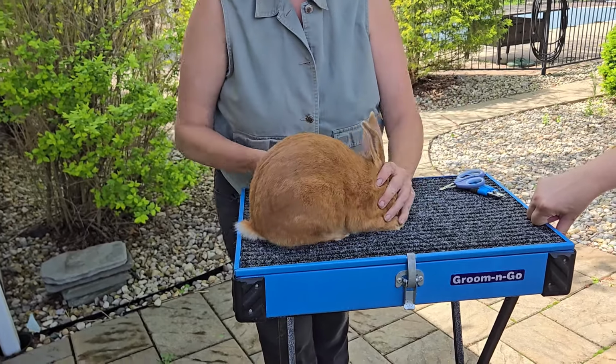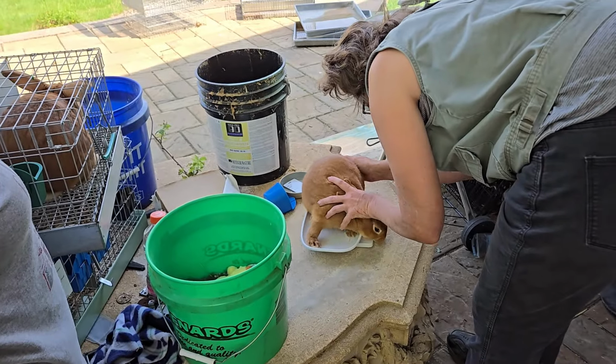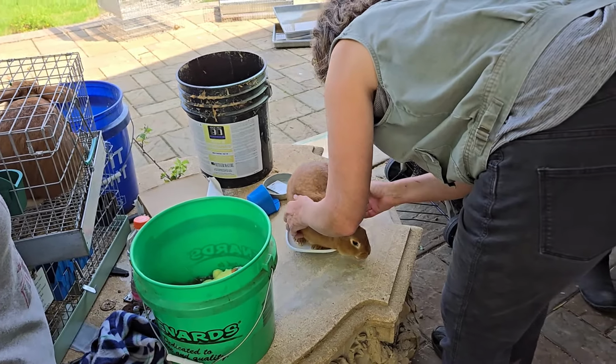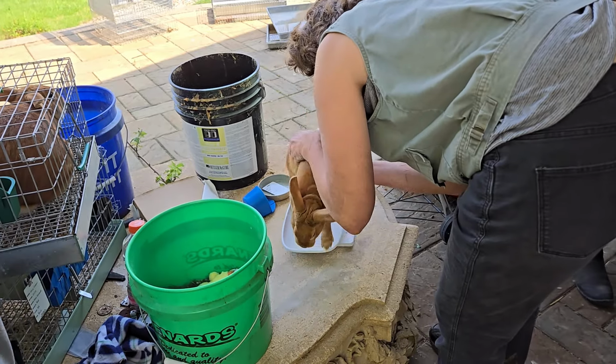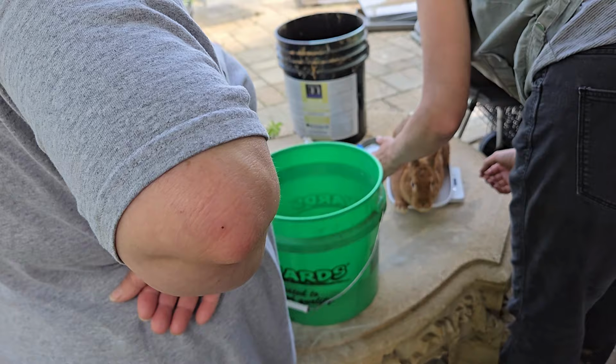So he's worth growing out a little longer. I will let a doe slide before I will a buck. What does unset mean? Unset. You hit down too hard on it, sometimes it freaks you.